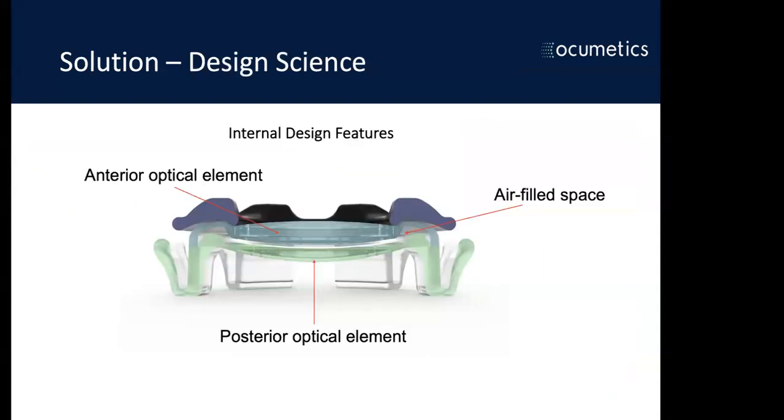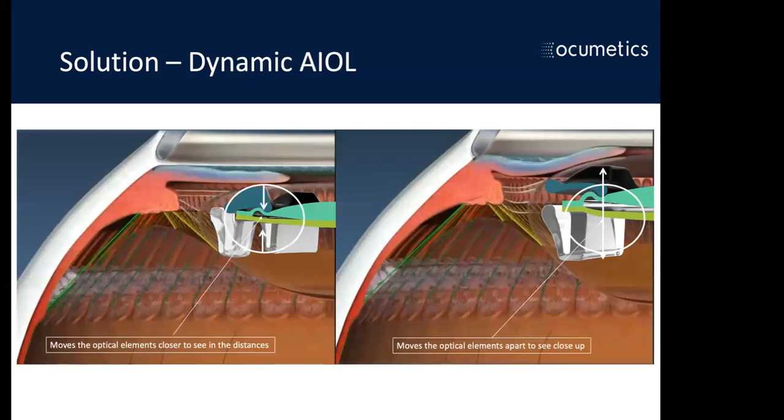Well, Ocumetics and other companies came along and through our design science came up with a new way of looking at creating an IOL to do this. Our design is a three-piece design. It has an interior optical element, a posterior optical element, and in between there, it has this layer of air that allow us to separate these two optical elements and make the lens work. Well, how does that make sense in the context of how the eye works?